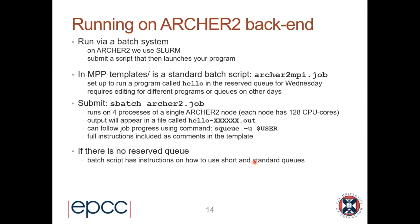Running on the Archer 2 backend on the compute nodes, we use Slurm. You submit a script that then launches your job. I've provided a batch script called archer2mpi.job. I can show you how to use the short queue. I can show you that in a second. This is set up to run in the reserved queue for Wednesday. It requires editing for different programs or queues, and I'll show you that. So it's actually easiest to do this if I show you.